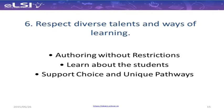Now, respect diverse talents and ways of learning. But then in the previous presentation, colleagues were emphasizing the participation of students. Having students creating their own content is quite important because they associate the module with themselves, unlike with the creator of the module. Now, authoring without restrictions. Learn about the students. You need to understand what a student wants and support choice and unique pathways. So there should be some kind of inclusivity within the whole aspect.